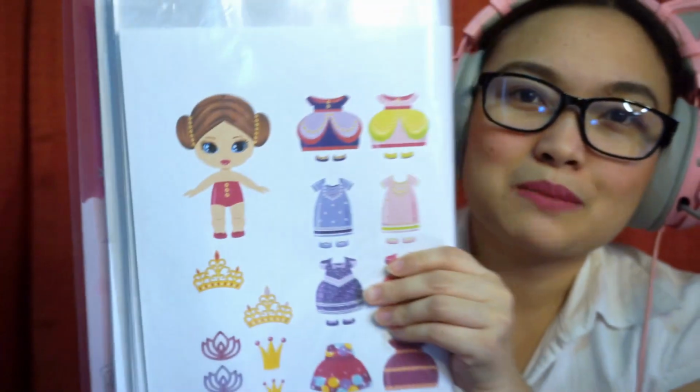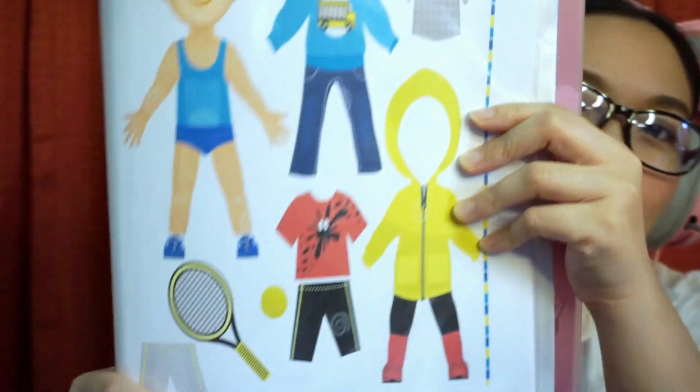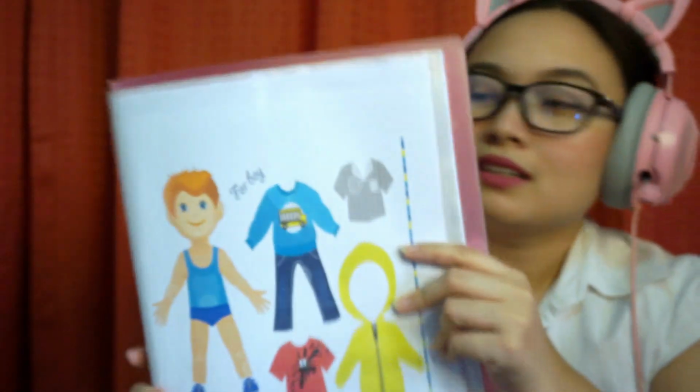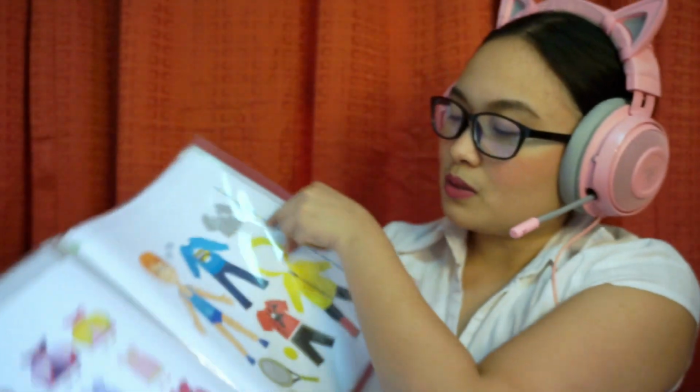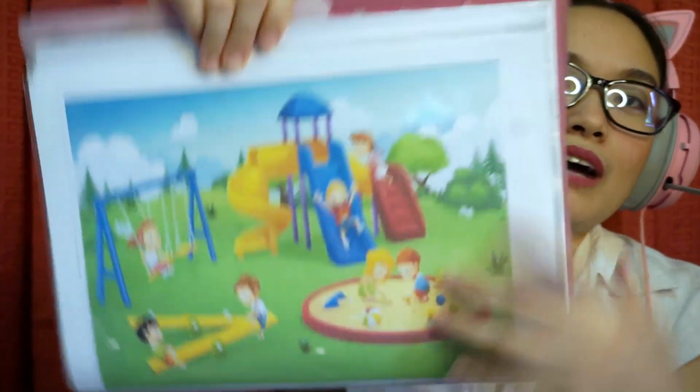No more. I actually had this dress up. So for Kikai students, I'm still about to cut this out one by one. And for the boys, I also have these costumes for them. Yun lang naman. No more. I think this is the end of it. I also have a playground.